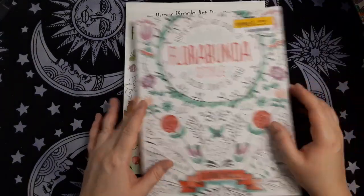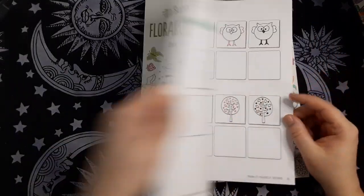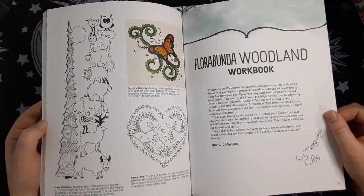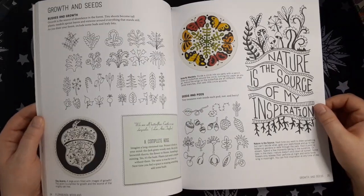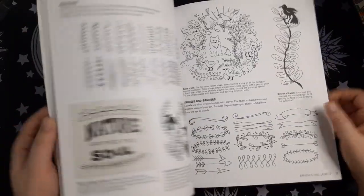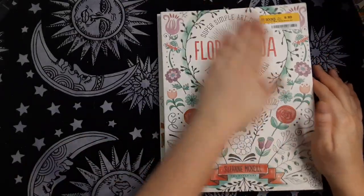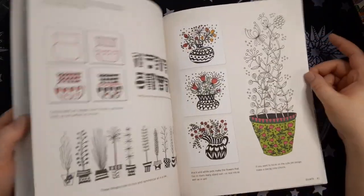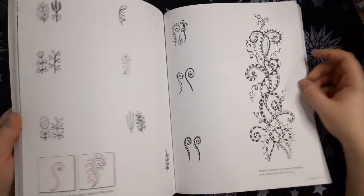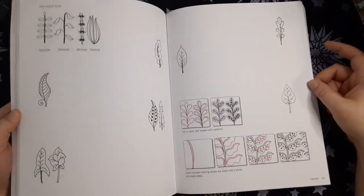I decided to randomly get these Floribunda books from Susan McNeil. I just like the style of cute little quirky, folk arty doodle bits and stuff you can doodle. This one's pretty thin. This is about woodland animals. And then this one, I think, was maybe the original. This is a much thicker book, but mostly about florals and plant life and plant matter. Cool.